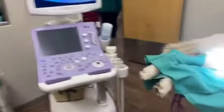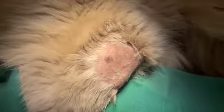Booting the ultrasound here, we're gonna have a peek at the knee to make sure that we can find the spot we need to be. This is her little shaved up knee.